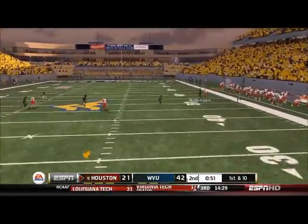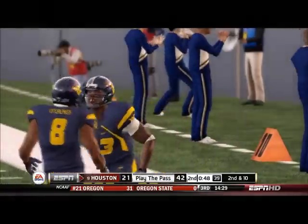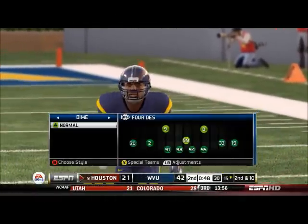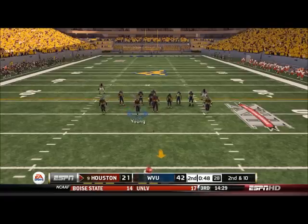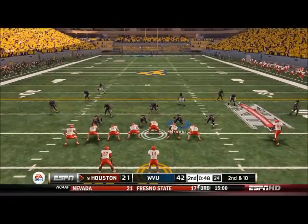He chucks it downfield. Oh, he had the pick and he dropped it. That makes it second and 10. Second down, 10 yards to go. Ball on the 15-yard line.